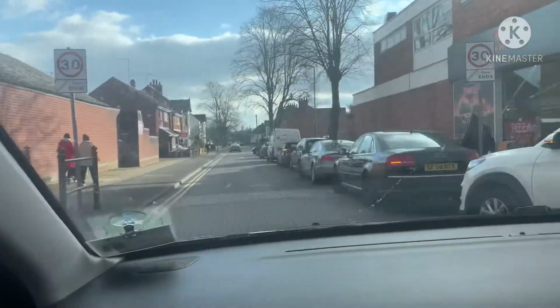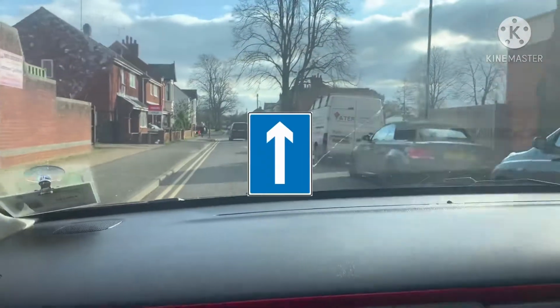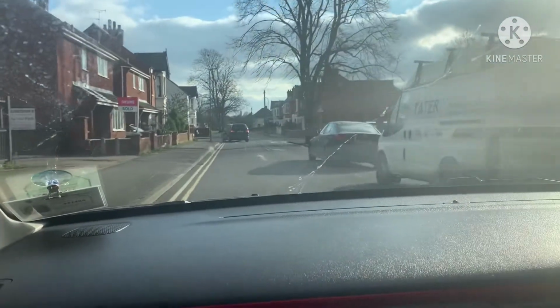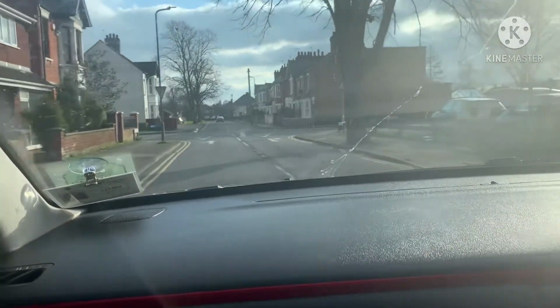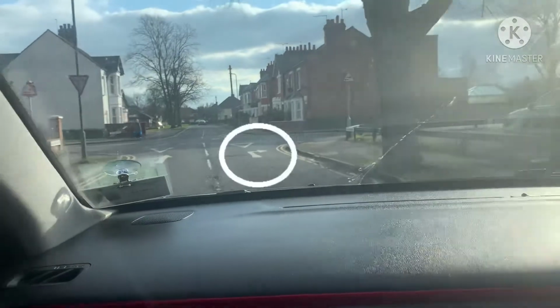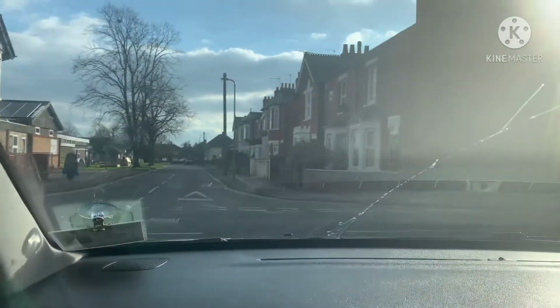So notice the speed change, but it is a one-way street. At the end of this road, turn right. And what you must take into consideration is that we're on a one-way street. You must turn right from the right-hand lane, and there is road markings telling you to do so.